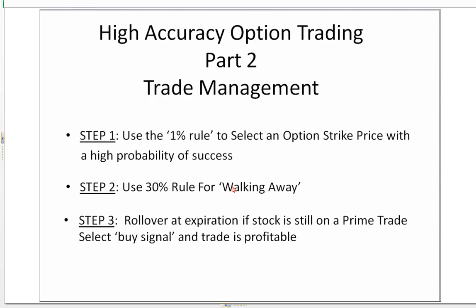And then part 2 of the high accuracy option trading is the trade management. And I use what I call the 1% rule to select an option strike price with a high probability of success. Step 2 is we use the 30% rule for walking away. And step 3 is at rollover, we want to roll over the option if the stock is still on a prime trade select buy signal and the trade is profitable. So we generally roll over the options if we have a profit and it's still on a buy signal.